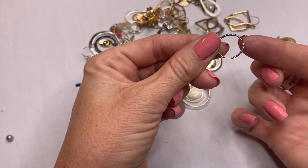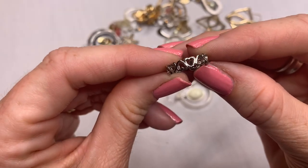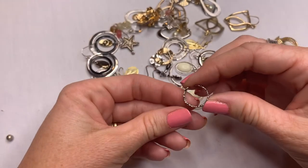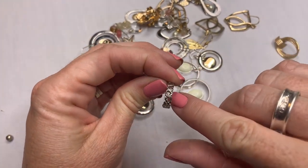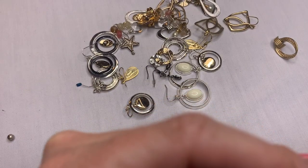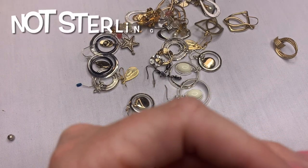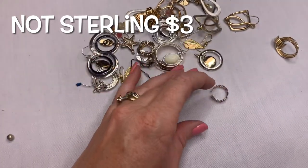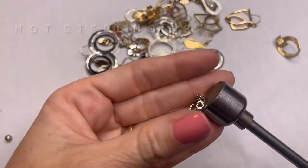Oh, this is a cute little toe ring. And hearts. And like, ooh, hello. Open work hearts. Does that say something back there? I think that says 925. Definitely says something on the back there. Ooh, it's magnetic. I don't think so. Maybe.